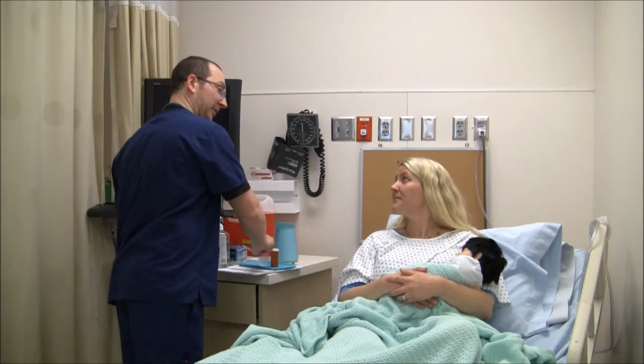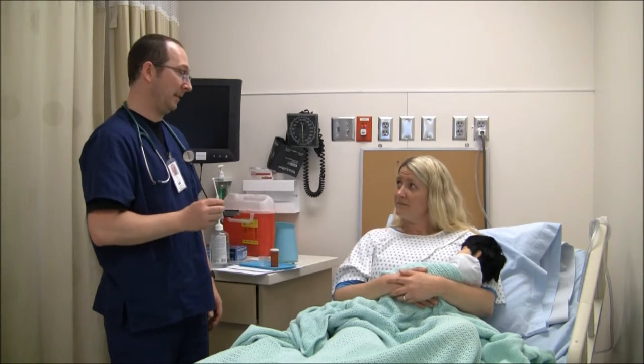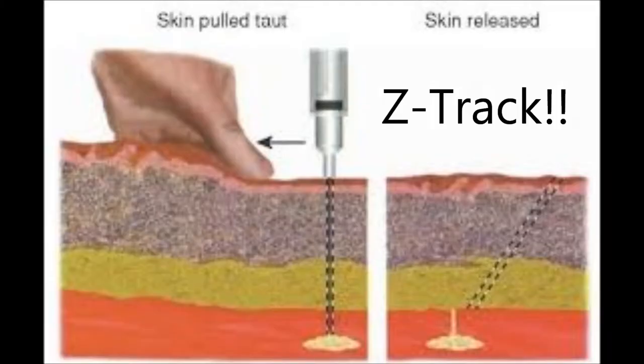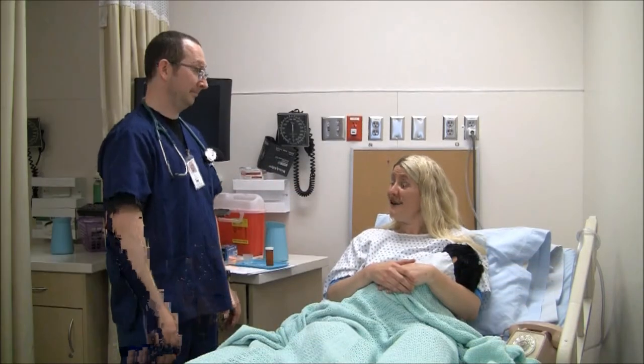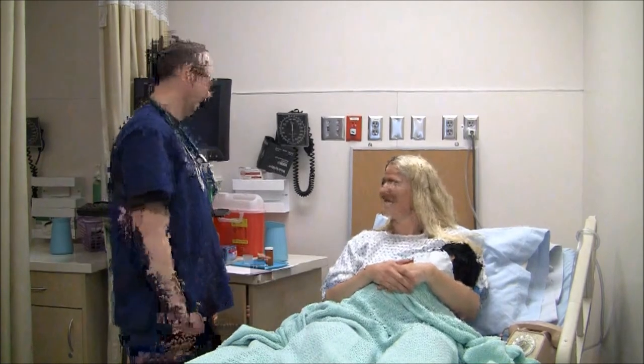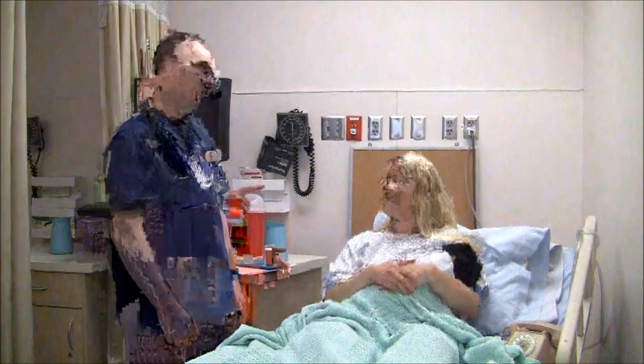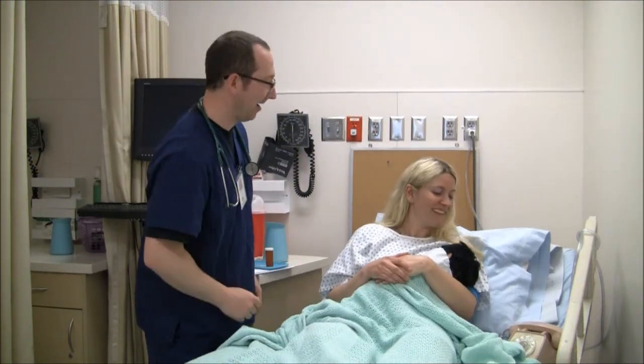So this is an intramuscular injection, so I'll make it quick and hopefully as painless as possible. Are you ready? Yep. Mark does the Z-track injection. Ooh. Wow, that was painless. You're an amazing nurse. Thanks, no big deal. I do want to make sure that your call light's ready so you can call me if anything comes up. Okay. I see it right there. Yes, it's ready.